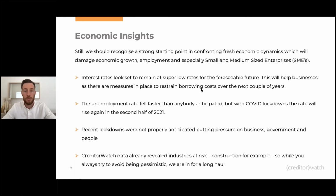The unemployment rate, of course, was falling very fast, faster than anyone expected, which is a really, really good positive, great for the economy, great for consumer confidence as well, good for people just in general. However, these lockdowns, particularly the ones in New South Wales, we will certainly see a snapback up in the unemployment rate when they start to release those figures.